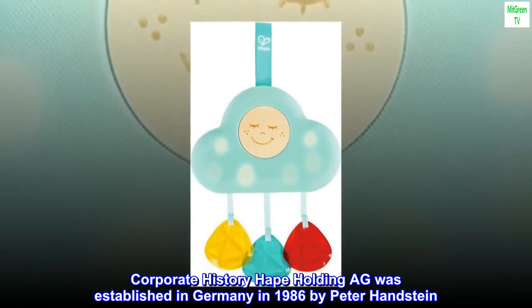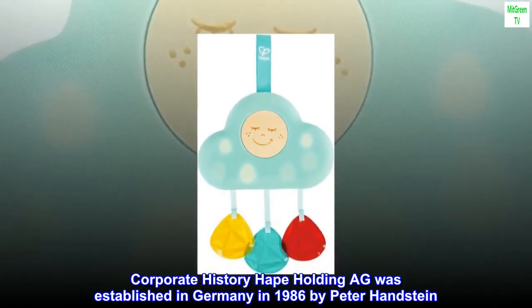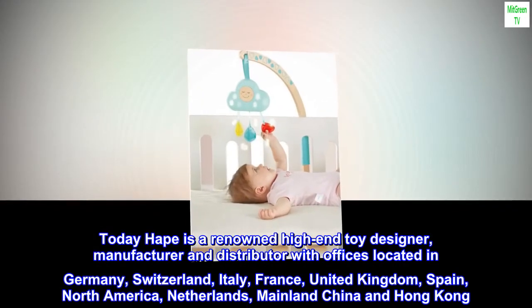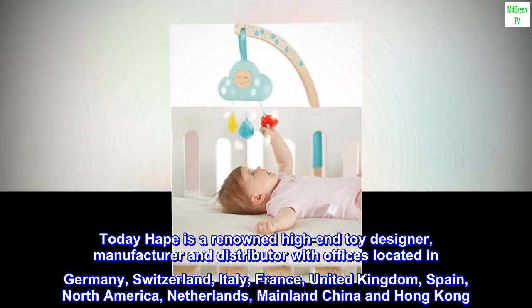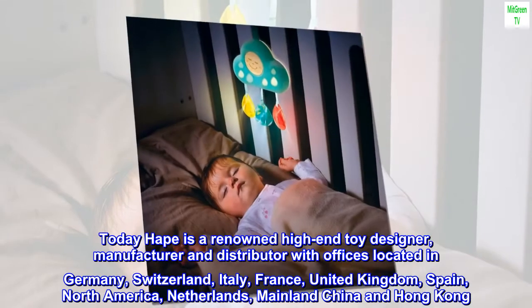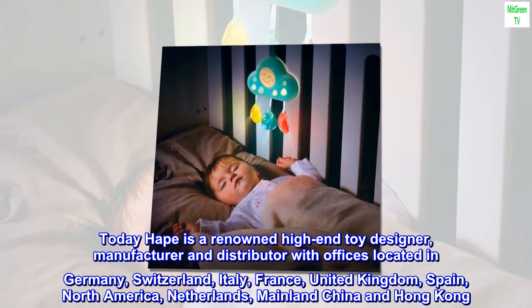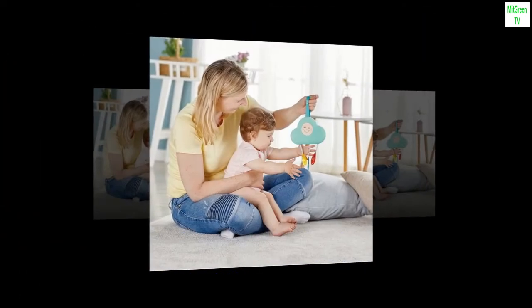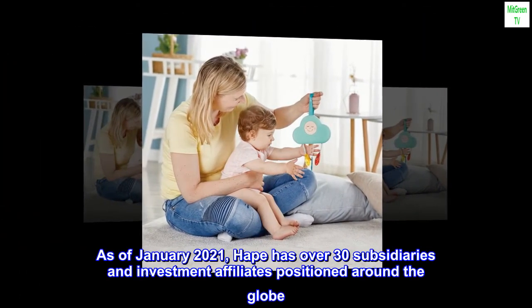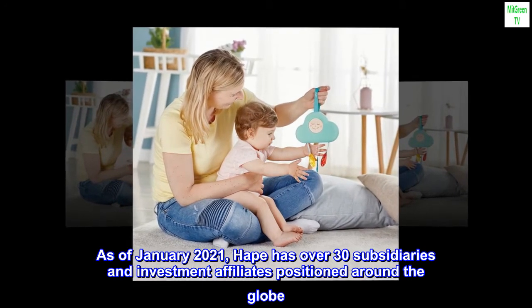Corporate history: Hape Holding AG was established in Germany in 1986 by Peter Hanstein. Today Hape is a renowned high-end toy designer, manufacturer and distributor with offices located in Germany, Switzerland, Italy, France, United Kingdom, Spain, North America, Netherlands, mainland China and Hong Kong. As of January 2021, Hape has over 30 subsidiaries and investment affiliates positioned around the globe.